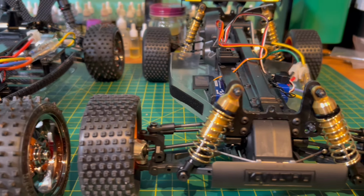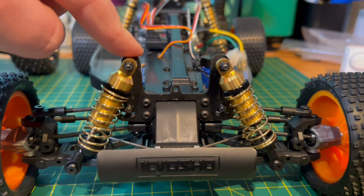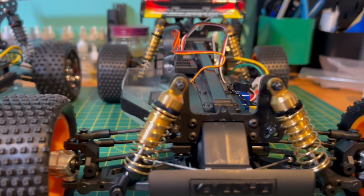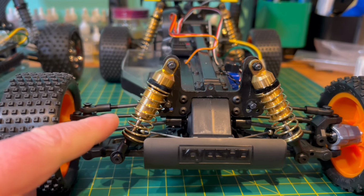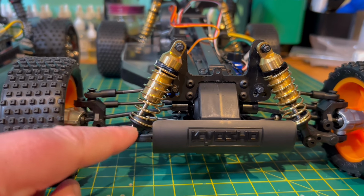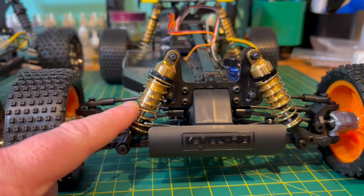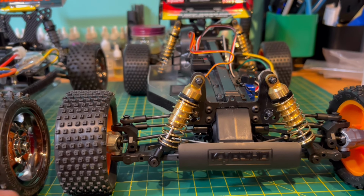Over here, you have Kyosho's gold oil shocks, which do have a really nice action on them. And I love those adjustable collars that come on these. What I didn't like is you filled these from the bottom. So underneath here, you have a screw top. You fill the cap from the bottom and then turn it over and screw it all together. What I didn't like is there's an awful lot of components that go into there, an awful lot of seals. Plenty of chance for things to go wrong.